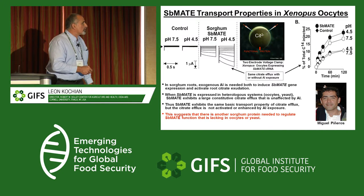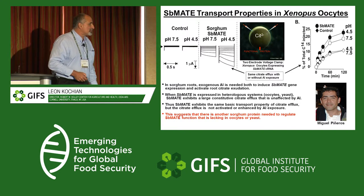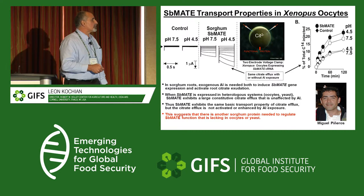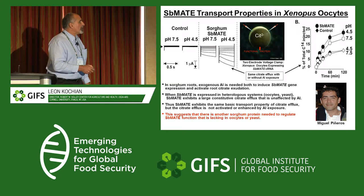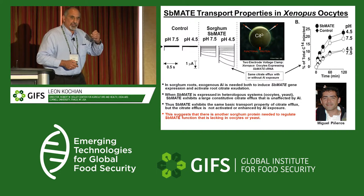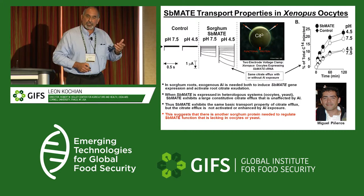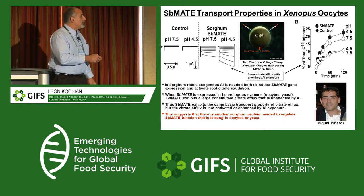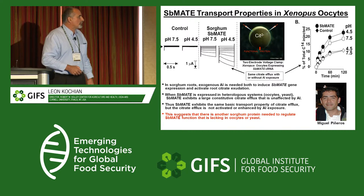And that's shown here. This is some nice electrophysiology by a prominent member of our team and Mark Tester's first PhD student many years ago, Miguel Pineros. He's a brilliant molecular electrophysiologist. He makes cRNA to SbMATE and microinjects it into a frog egg. If you're lucky, it translates it into the properly folded protein, and if you're lucky, it gets into the proper membrane, in this case the plasma membrane. Then you can stick two electrodes in these big cells and do two-electrode voltage clamp.